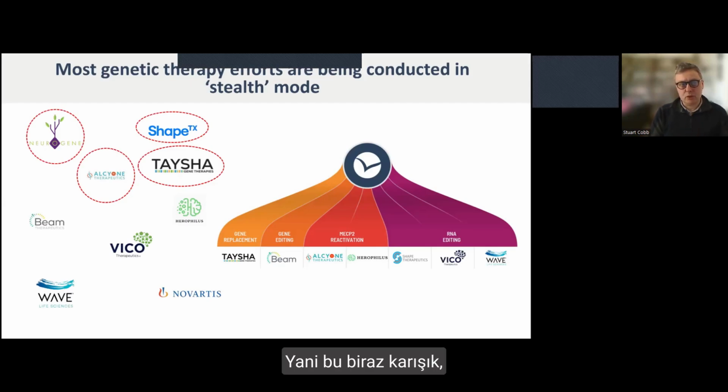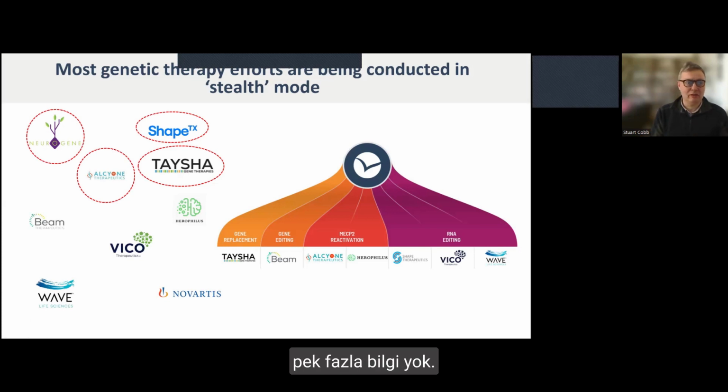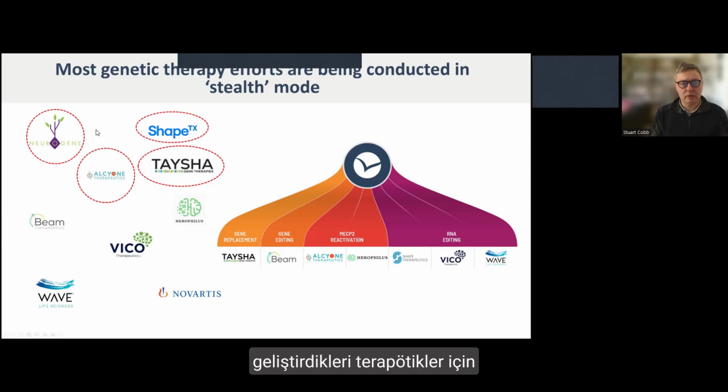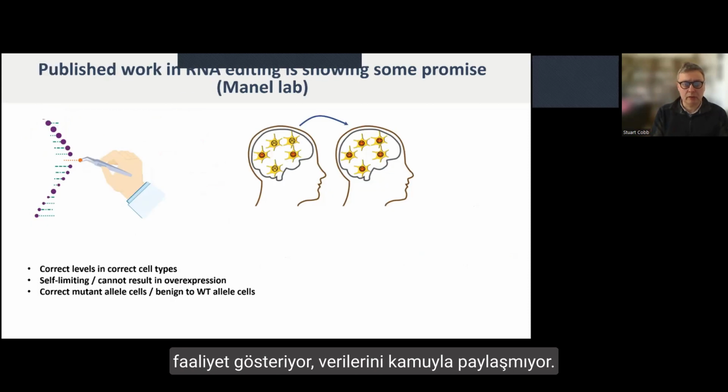This is a bit tricky because the majority of genetic therapy efforts are being conducted by companies operating in stealth mode, so there's not actually all that much information out there in the public domain. The four companies that I've highlighted here with the red circles are the companies that have actually shown some data publicly for the therapeutics that they're developing. But the majority of the companies are operating in stealth mode and have not shown it publicly.